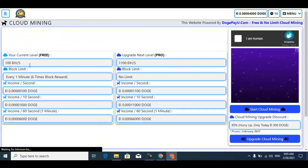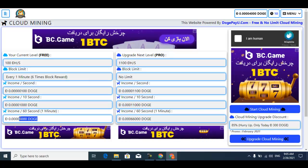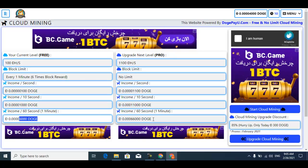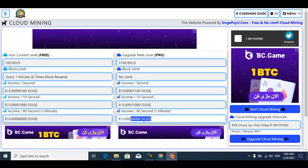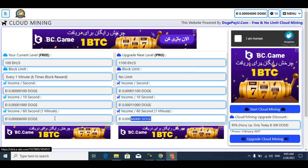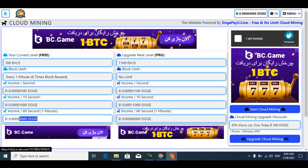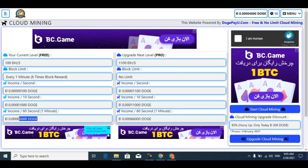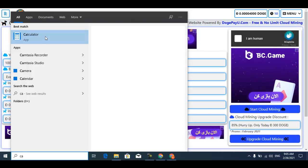In the free level you can earn this much Satoshi every 1 minute. With the investment you earn this much every 1 minute, 10x more than this one. And you can earn much more. Every 1 minute is this much. I'll just calculate it for you. This will solve your problems and you can earn much more from this website.